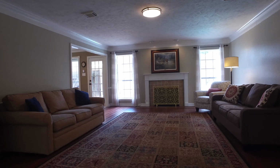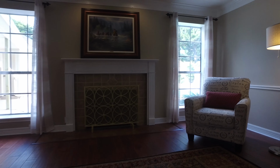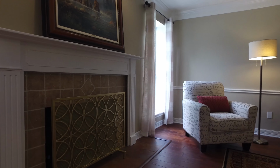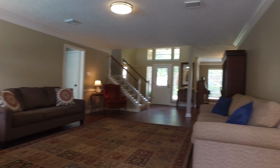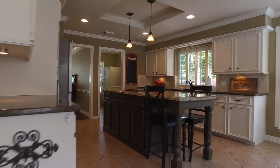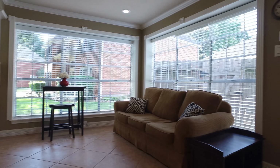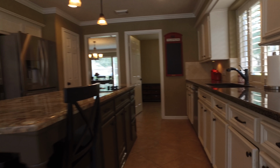What a dream this home is. Abundant with crown molding. Look at this gorgeous fireplace with windows on either side. The island kitchen is updated and has a new dishwasher, plenty of space, beautiful cabinets. Connects to the formal dining room and a gorgeous breakfast area with amazing windows.